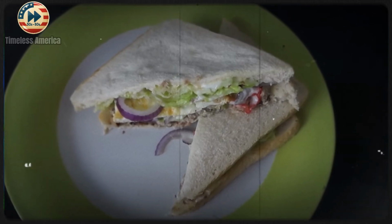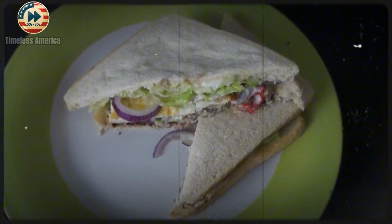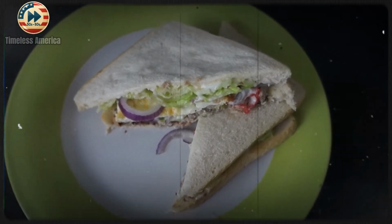As prosperity returned and fresh meats became more accessible, the sardine and egg combination slipped quietly out of fashion.